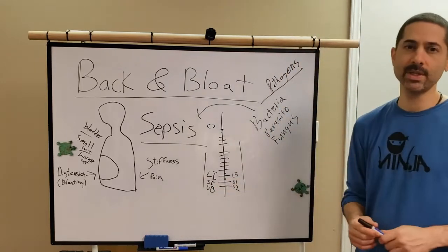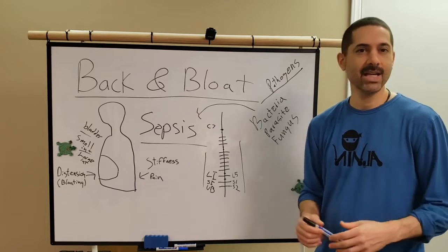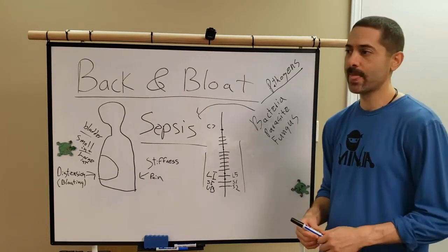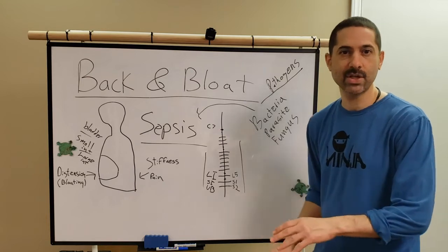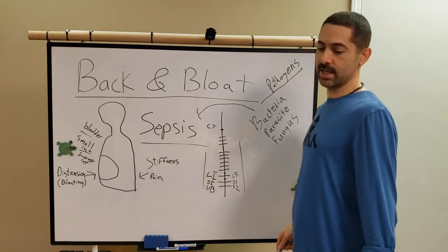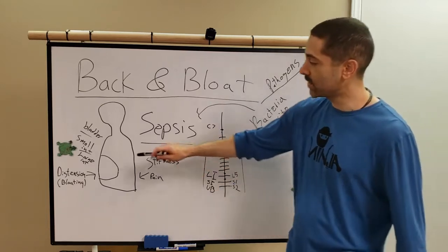I have one woman who lives in Germany, and she's been diagnosed with a few mental disorders. She lives in a facility. I had her on the table. Her back and bloat was so bad that when I put my hands on the back of her waist, she couldn't breathe. She's trying as hard as she can to open up that front rib cage because that large intestine is so distended.